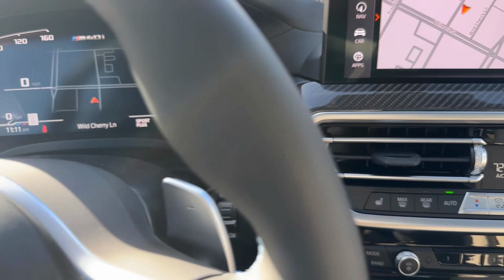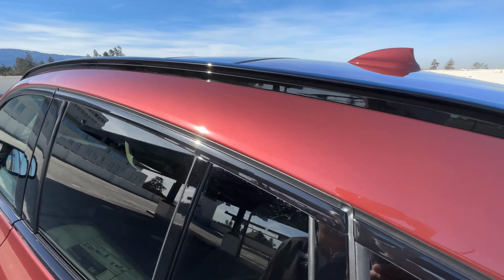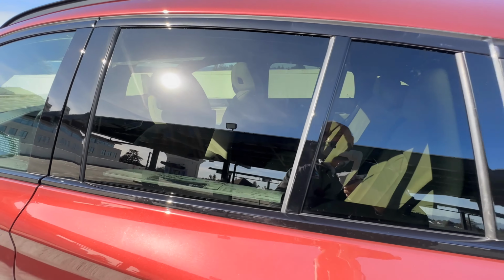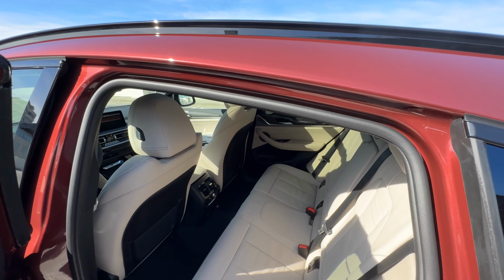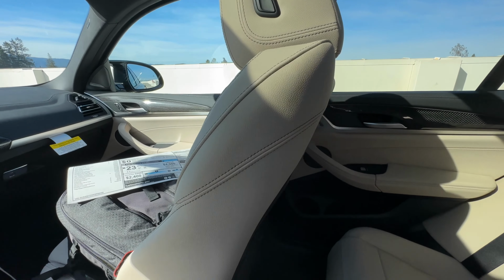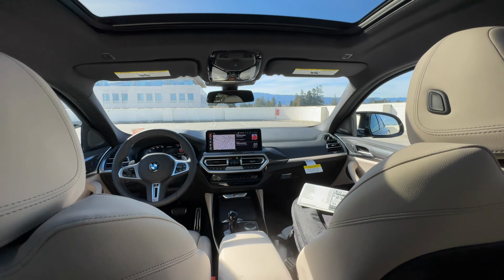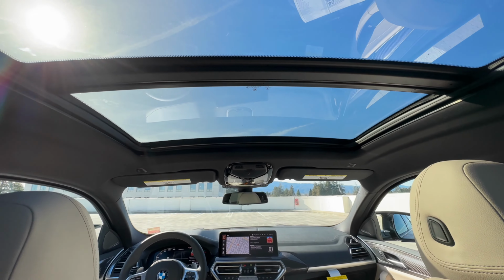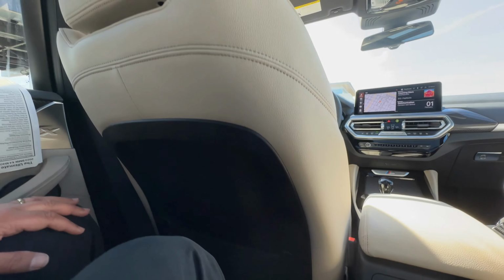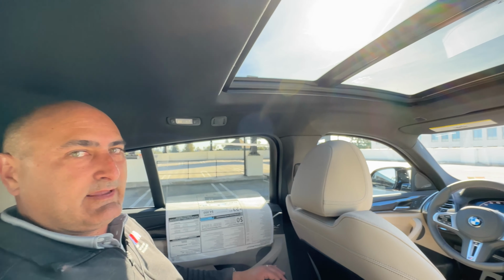All right, I'll have to make a note of that and take a look at the footwell as well. All right, let's take a look at the back seat. Here's your high gloss black roof rails, which look pretty good. Opening up the back door. Obviously, ingress and egress is going to be hampered by the sloping roof line. Make sure you duck your head, otherwise you're getting a headache. So here's the view from the back seat with the shade open for the panoramic moonroof. I'd say legroom and knee room, really good. And headroom is actually surprisingly good. So can't complain too much about the headroom.